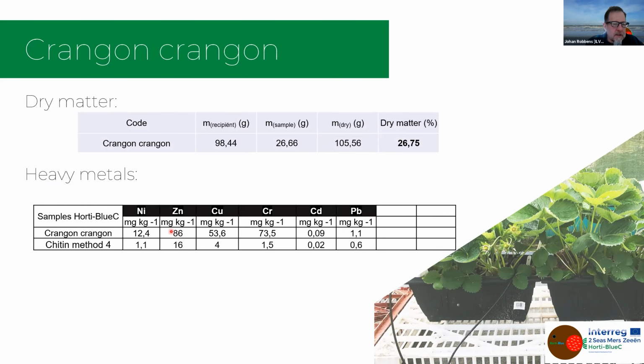But to mention, here you see the heavy metals as measured in the pure shells. And these are the heavy metals we have measured in the prepared chitin. So what you see is, fortunately, we do remove most of the heavy metals during the procedure. So there is actually a small risk of being a problem within the plant trials, also because chitin is just used in a small part in the soil. That means that although these typical marine contaminants are present, there is no risk for further treatment in plant trials.